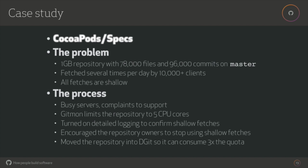So you saw the rollout ramp. This goes back about 3 months. We moved CocoaPods to DGit. Suddenly it's got 3 servers instead of 1. And so it's got 3 times the capacity. And we stopped having to quota anything. So now this crazy amount of load, this is just going through at full speed. So when you've got 3 servers, it's okay to dedicate 5 cores constantly to them.